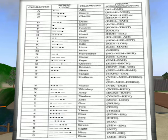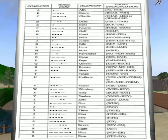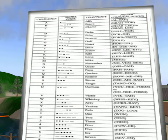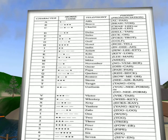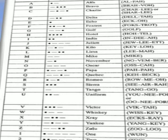Radio communication is important because it doesn't matter what class you're in in terms of airspace. Radio communication is just as important in Class G as it is in Class Bravo. The only difference in controlled airspace, of course, is that it's required. In other words, you have to use it, whereas in other airspaces you don't have to use it, but it's really advised.